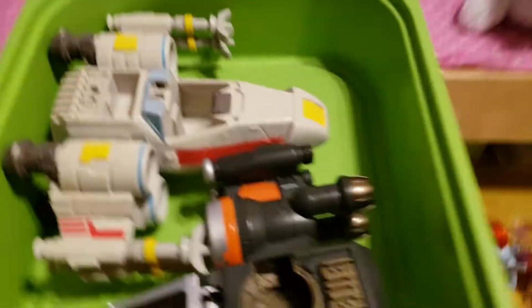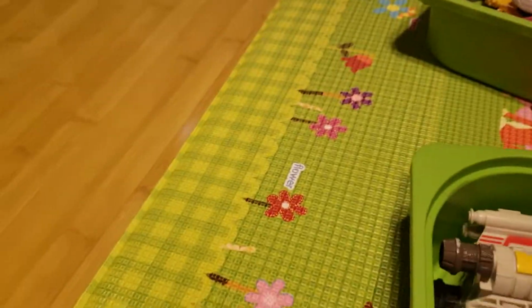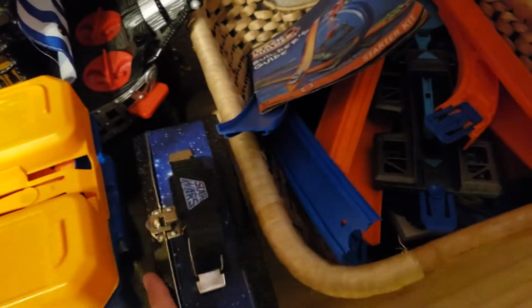Let's see. Oh, there is a drawer in here. I think I'm going to put all of my son's little Star Wars toys in here to go with these, because he has a giant box of Imaginext toys, and it's just overflowing. So I think I'm going to organize this. This is his marble run, so I'm not going to touch that. These are all of his guns. I'm not going to touch his SpongeBob. He has a bunch of tracks. I don't know if there's a better way to organize that.